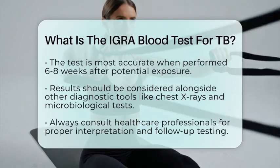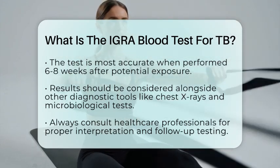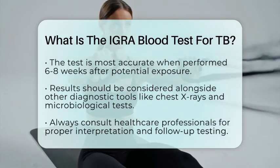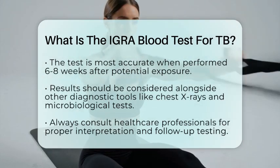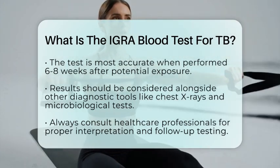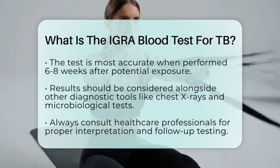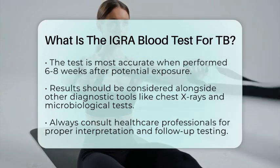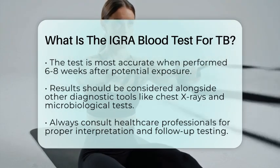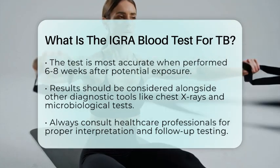In summary, the IGRA blood test is a reliable and widely used tool for detecting TB infection. It offers a quick and specific way to screen for TB, especially in populations vaccinated with BCG or where skin testing may be less effective. Still, it should always be interpreted alongside other clinical information to guide appropriate treatment decisions.